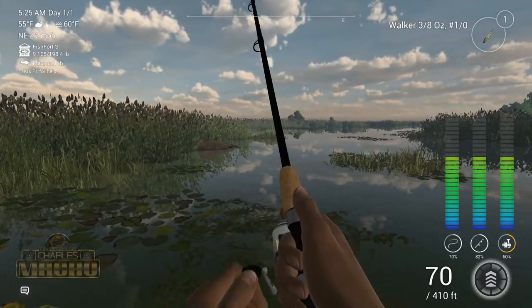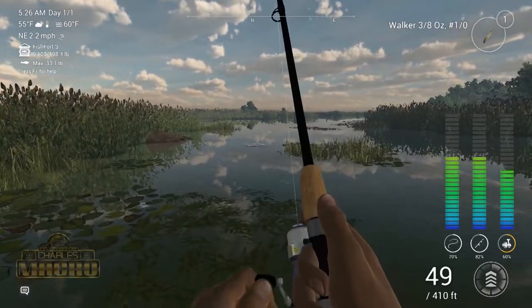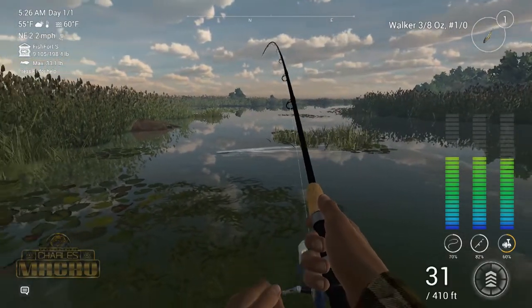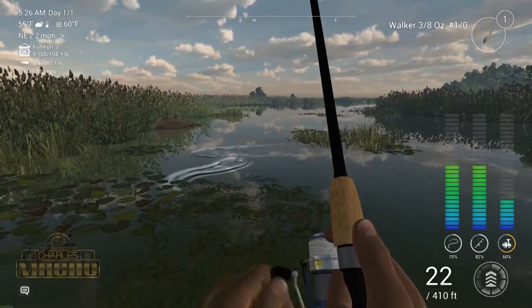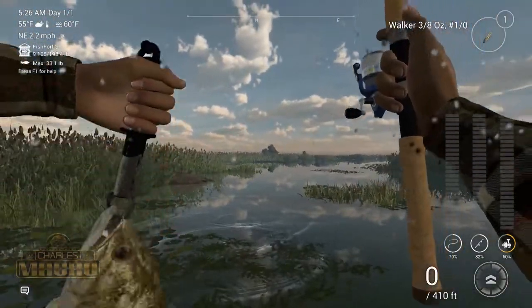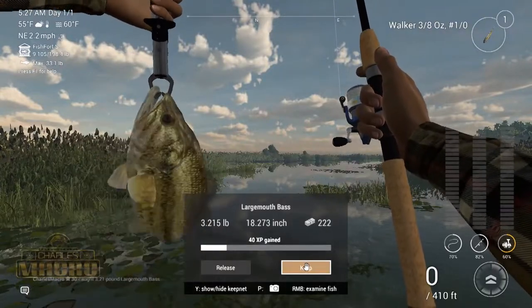Yeah, I'm feeling this a little more, but this rod still is enough to handle it. This is enough to handle these bass. What I'm gonna have to be more concerned about is other fish. Once I start targeting other fish, that'll be a little heavier. But this will handle these bass. 3.2, yep. And my XP is back up 40.